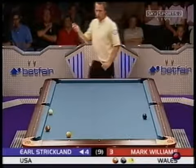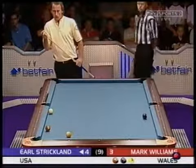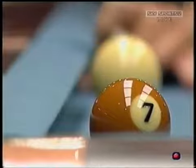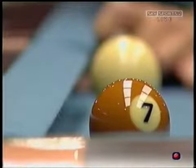And it looks like he's got a little angle on this 7. That's what he needed. He needed to just slide by that 7 ball, as you saw. Had to miss the 7 to make a good shot, and now he's got angle to pull the cue ball over to the other side of the table for the 8 ball and the clean finish.